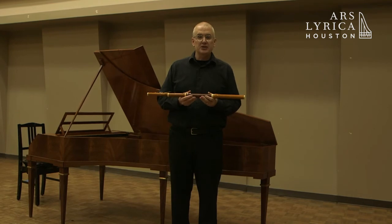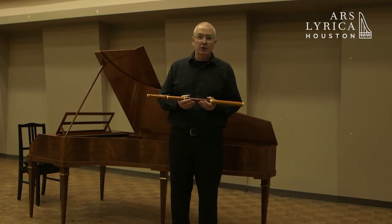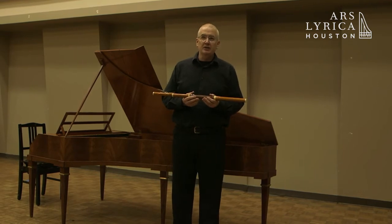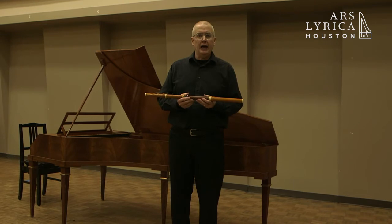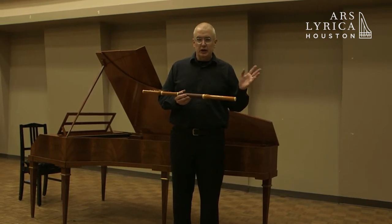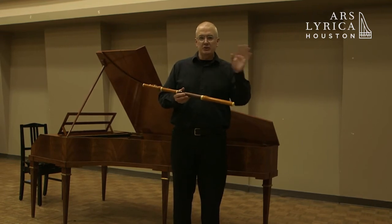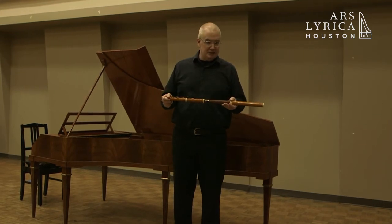It's from about 1780. It was made by the workshop of Richard Potter. He started making instruments in London around 1745 or so, and made instruments well into the end of the century, and then was taken over by another family member, then another family member into the 19th century. So it was a long-standing business.